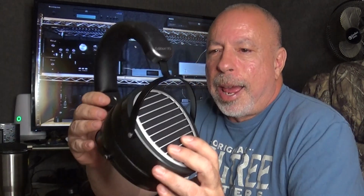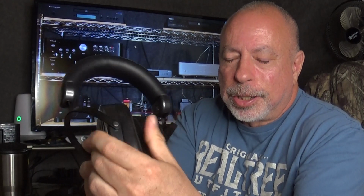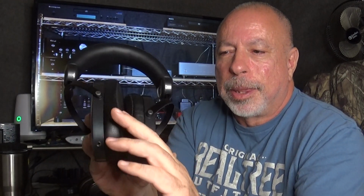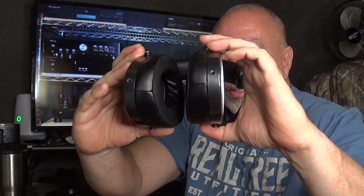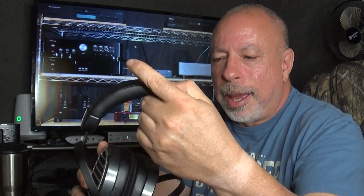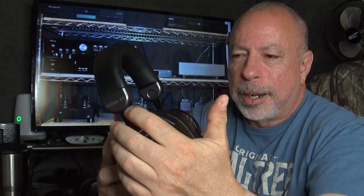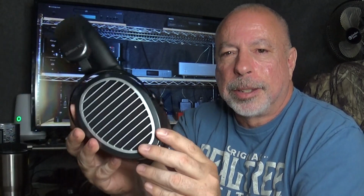The materials, the Hifiman uses a lot of plastic. The ear pads are nice, they're soft, they're comfortable, but they are a synthetic leather with a cloth on the inside. They are tapered. As you can see, you've got your 3.5 millimeter connections. The yokes are metal, but I think the headband and the pads are all synthetic leather, which I don't have an issue with, but it is less expensive to produce. But they have a lot of plastic. You got plastic up here on your sliders. The ear cups are plastic. I believe the grills are plastic, but that does hold down weight.